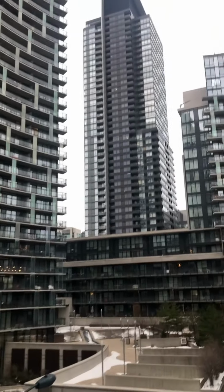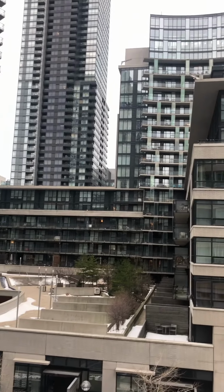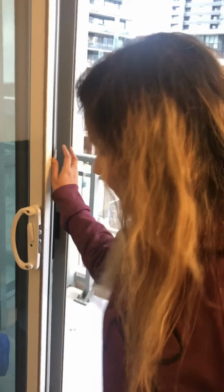Just behind this building that I'm showing you, we have CN Tower. CN Tower is just 200 meters away from my place. Hun assi andar chalde hain, bahar bahut thand hai.